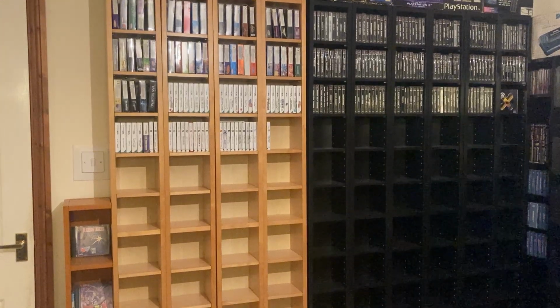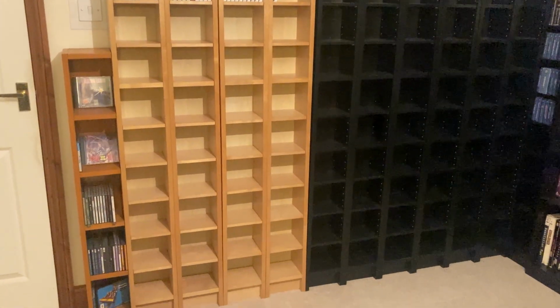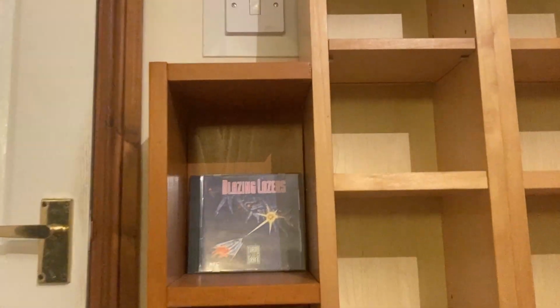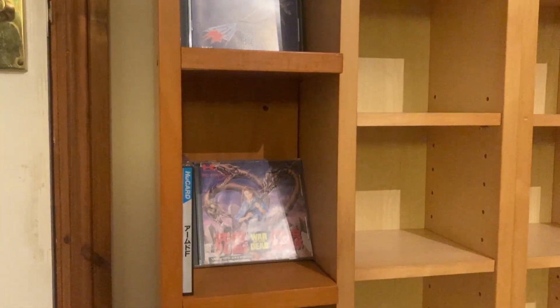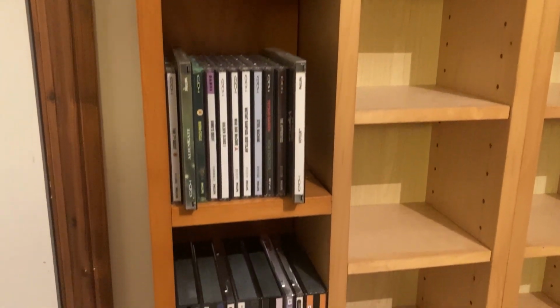So as you can see, the most leftover space here is in this CD size shelving area. Now I used to keep PC games here at one point, but now I just keep oddities to the left here, and then Game Boy and DS stuff, and then PlayStation stuff to the right of that, and I keep my PC stuff elsewhere.